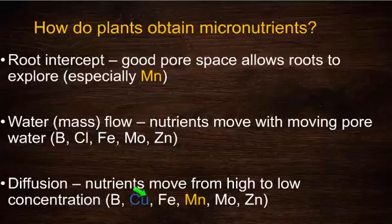that would be diffusion. So copper is absorbed tightly to the soil, so the only way it's going to be found is if the root intercepts it or if it's diffused. Same thing with manganese. So all these other nutrients, boron, iron, molybdenum, and zinc, they can move with mass flow, they can be caught with root intercept, they can move with diffusion. You're really limited with copper and manganese.